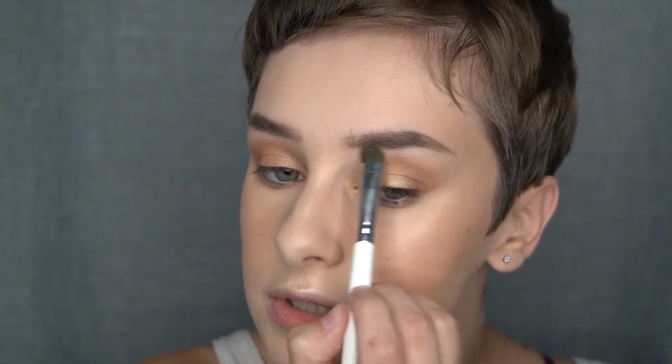This is probably the most high maintenance or time consuming part of this look, but I know that not everyone has the same brow situation as me. I'm just going to take this e.l.f. $1 flat eyeshadow brush, and just a dab of the concealer because it's pretty full coverage. So I'm going to get some on my brush here. This is really just an extra step. You don't have to do this.